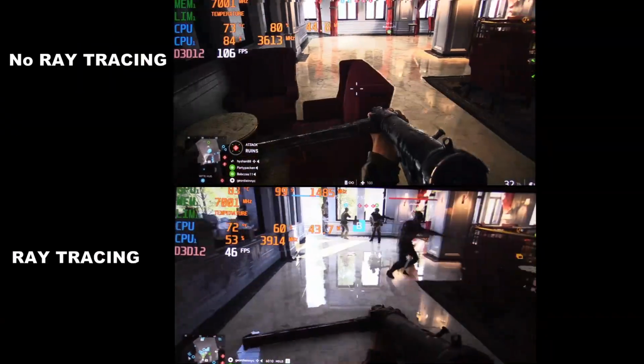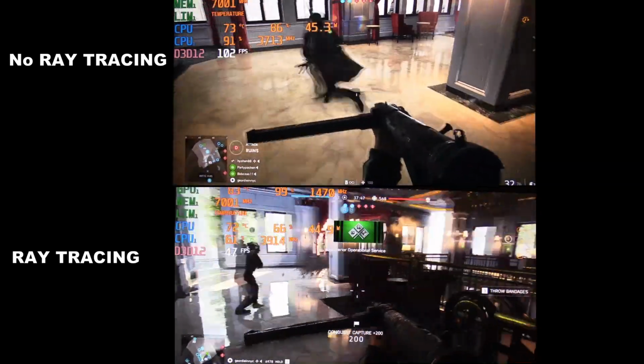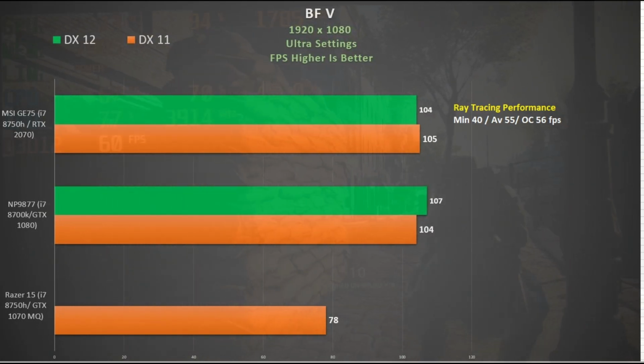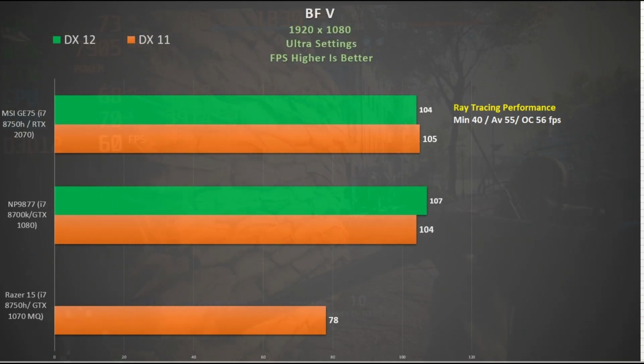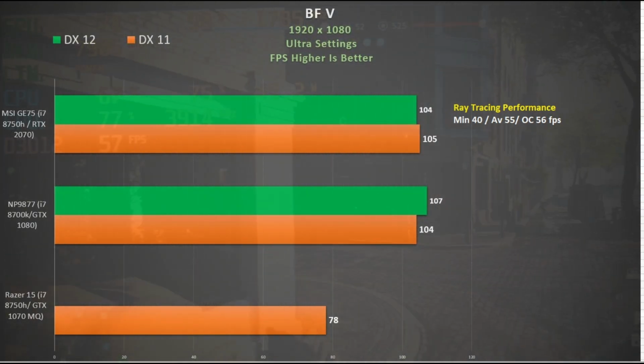Here is a comparison shot of reflections on a marble floor. They definitely look much better with ray tracing on. In this chart, I compare the RTX 2070 to the GTX 1080 and 1070 Max Q. There's not a lot to choose between the 1080 and the 2070 here, even in DX11. And the 2070 is a nice 35% faster than the 1070 Max Q.